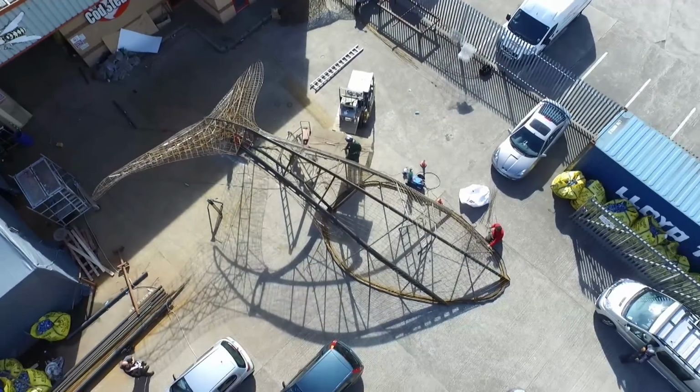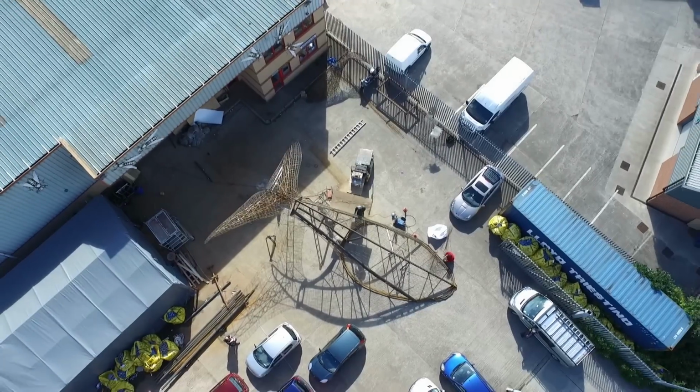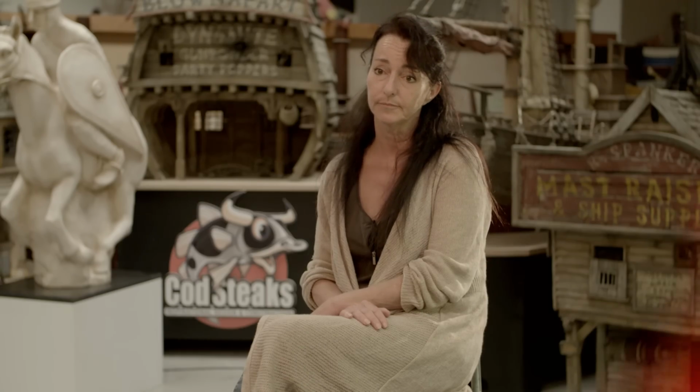The whales are made from steel, with a steelwork internal structure, which is going to support the skin, which is made out of willow. The willow is supplied by Musgrove Willows in Somerset, which is a local supplier.